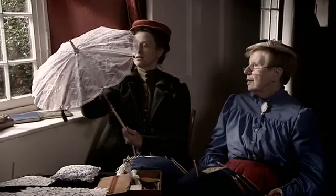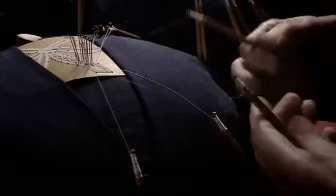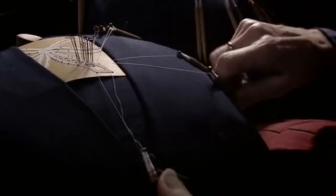The Devon town of Honiton is world famous for its intricate, delicate and beautiful lace. Once half the inhabitants of East Devon were lace makers. You have a nice bit of tension on this bobbin, but its complexity made it incredibly labour-intensive.